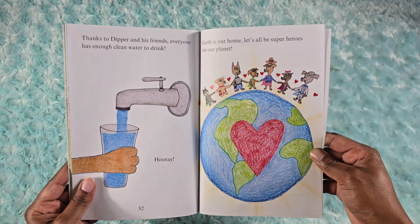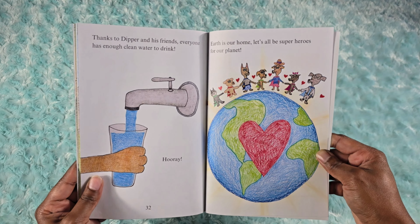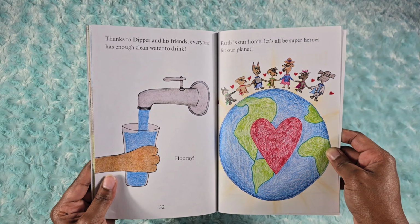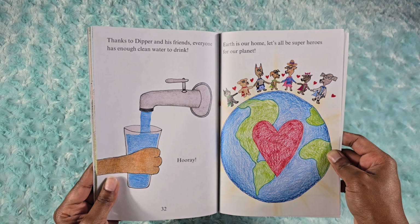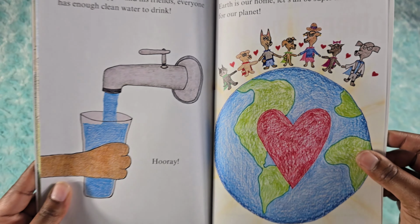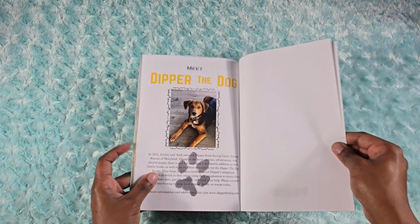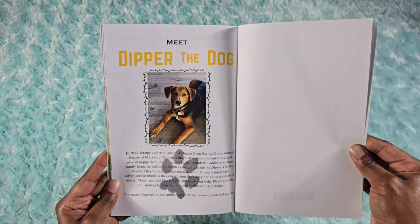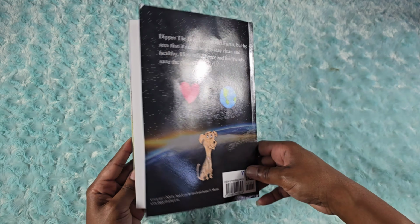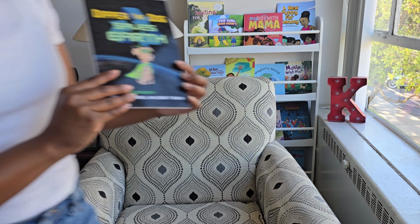Thanks to Dipper and his friends, everyone has enough clean water to drink. Hooray! Earth is our home. Let's all be superheroes for our planet. Yes. It's our home and we have to take care of it. And here's the real life Dipper the dog. Roof, roof to you. Wonderful book. The end.